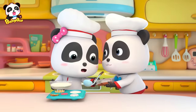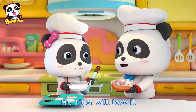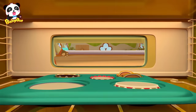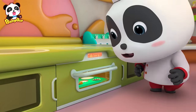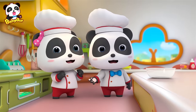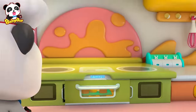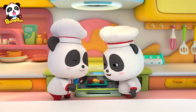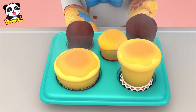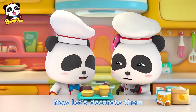Look, Mew Mew. I made some chocolate batter too. Mr. Tiger will love it. Yeah. Kids, let's wait until they're all ready. They smell great. Now let's decorate them.